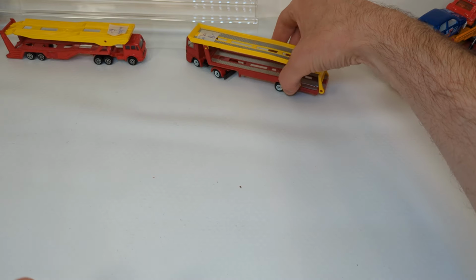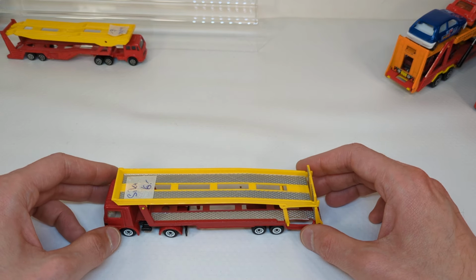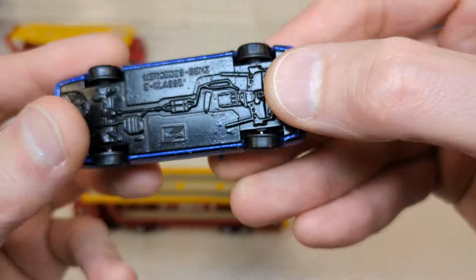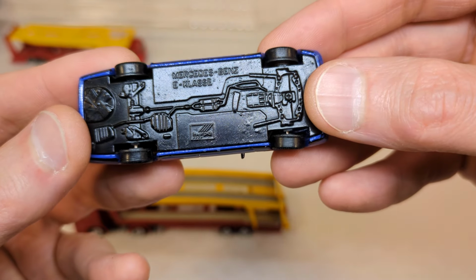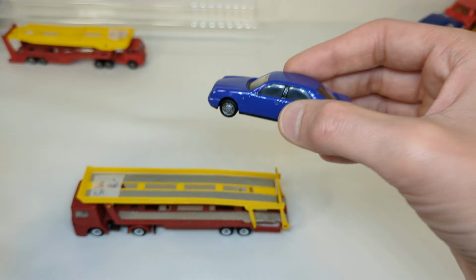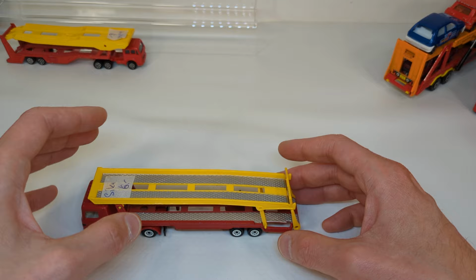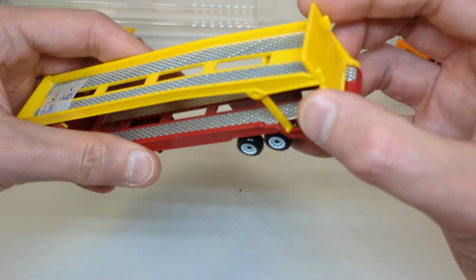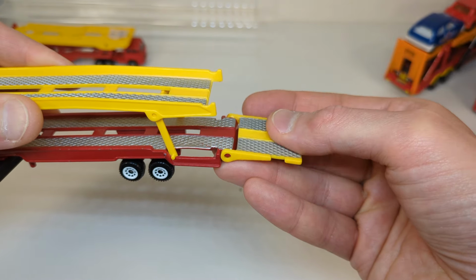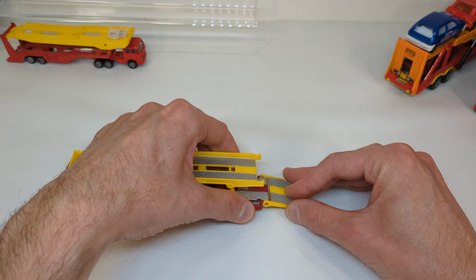Then we got these smaller ones. These are kind of hard to find cars to fit on. I found this one. This is a Herpa Juniors Mercedes-Benz E-Class in 1:66 scale, metal on metal. It's the only one I have, I think. And this fits on here perfectly. But I found some Siku cars that will fit on there. Let's first lower this. You have to kind of pull this ramp over these little notches. It's kind of hard to lower it. It's basically plastic hinging on metal. They don't like each other, the plastic and the metal.